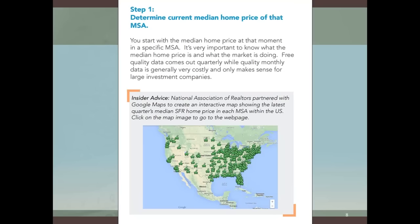Now, if you haven't read our ebook called the Redick Property Rating, it's available on our website. I'll show you where to get it at the end of the presentation. But in the ebook is this exact page. I just screen captured it and put it in my PowerPoint here.